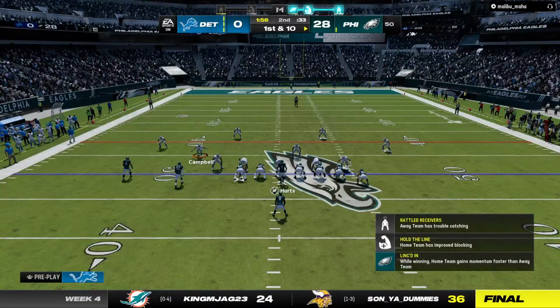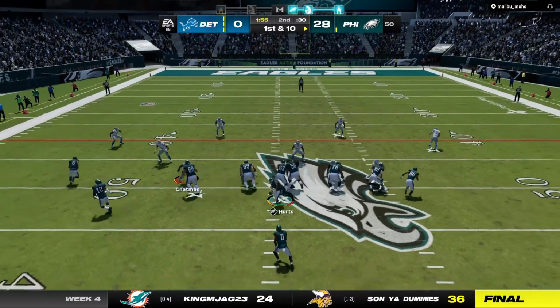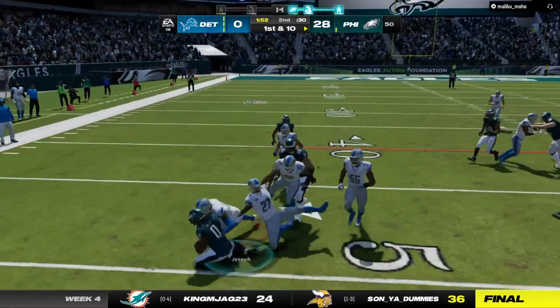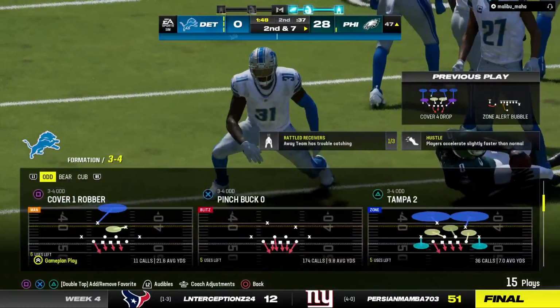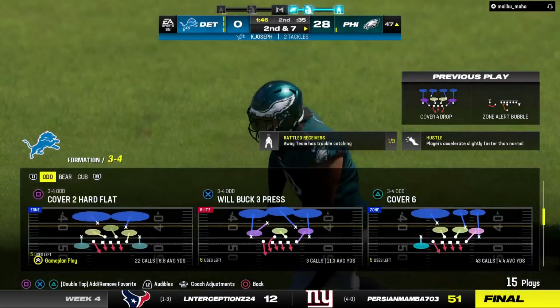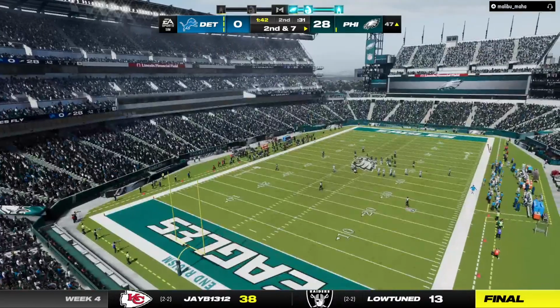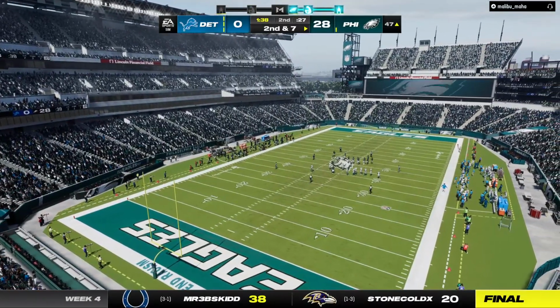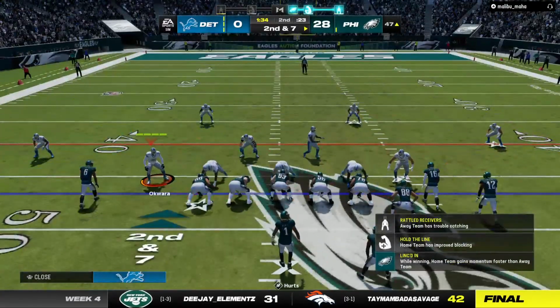Back-to-back good plays have them on the move on first down. On 1st and 10, it's Swift. Taken down at the 47-yard line. Give credit to the defense for stringing that play out, and they gave up no cutback angle. You know he was trying to dart through. No place for him to go. A nice job there, only giving up a 3-yard gain. From the 47 now, they'll work with a 2nd and 7.